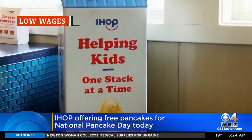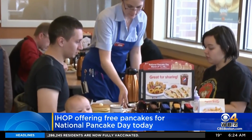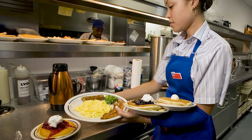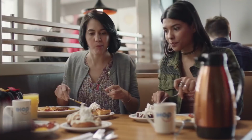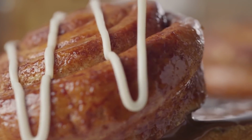IHOP makes a lot of money. In 2020 alone, IHOP topped more than $2 billion in sales from its more than 1,600 locations around the United States. There's no doubt that IHOP's cooks and servers are a big reason why the company has been so financially successful. Without their labor, the food wouldn't get prepared or brought to your table, and your cravings for IHOP's pancakes would be nothing more than a daydream.